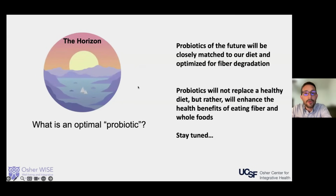So what is the optimal probiotic? Probiotics of the future will be closely matched to our diet and optimized for fiber degradation. Probiotics will not replace a healthy diet, but rather will enhance the health benefits of eating fiber and whole foods. So really, it's not that it's one or the other. It's that by selecting the right probiotics and modulating the microbiome, we can take a healthy diet and make it even healthier, and take those grams of fiber that you're eating and make it even more impactful to promoting your health. And I think that's where we'll be in the near future.